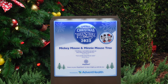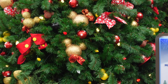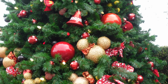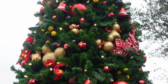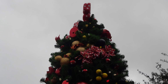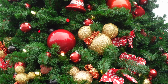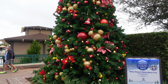All right, this one's called the Mickey and Minnie Mouse tree. I like this one. I mean, I like them all, but I really like this one. All right, let's move on.